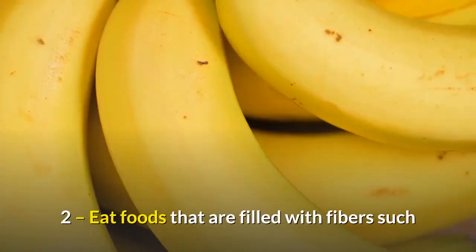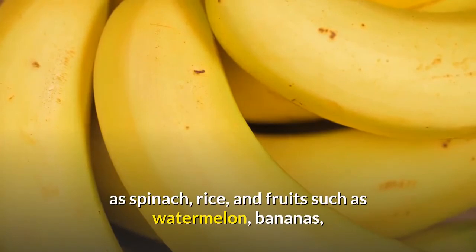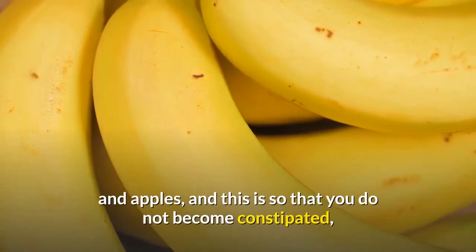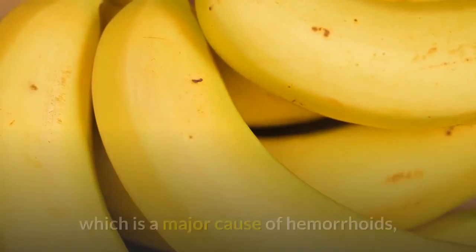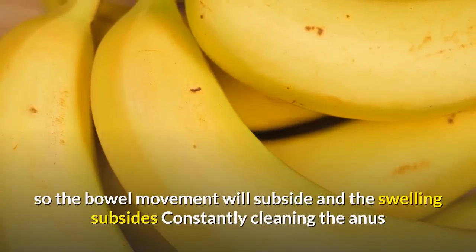2. Eat foods that are filled with fibers such as spinach, rice, and fruits such as watermelon, bananas, and apples, so that you do not become constipated, which is a major cause of hemorrhoids, so the bowel movement will subside and the swelling subsides.